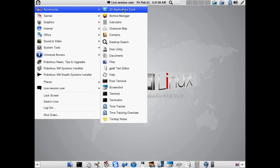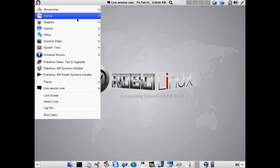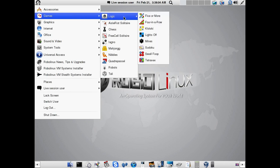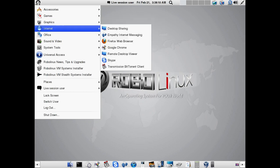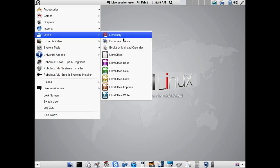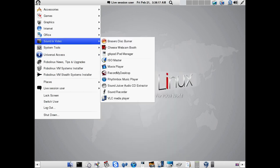Accessories. All right, a simple click and go menu, as I like to call it. Games, a few games. All right, cool. Graphics. The GIMP installed, very good. Internet looks like Firefox and Google Chrome. Cool, I like both. Office. LibreOffice, nice. Sound and video.